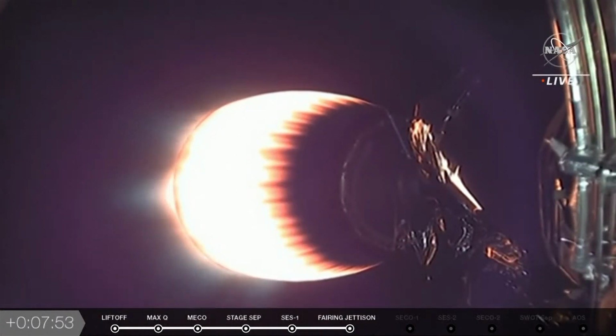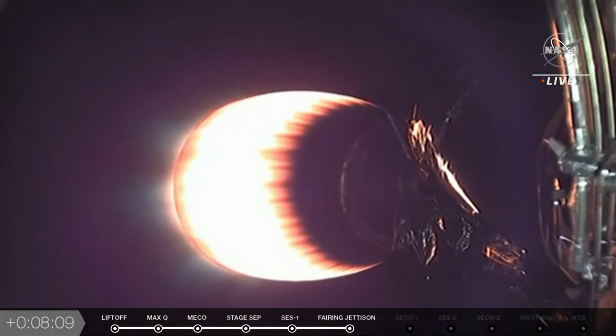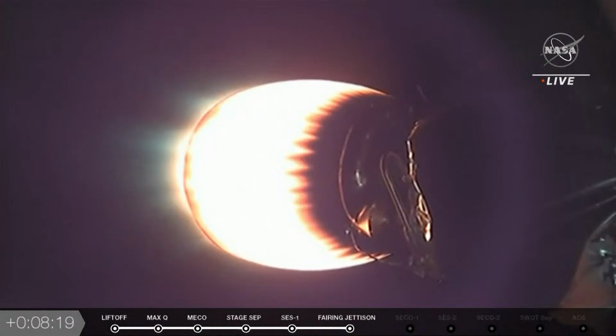Again, this is the 6th flight of this booster. That is right. Okay. So we are still awaiting, again, that shutdown of the second stage. FTS is safe. And when it does shut down, it's going to be over the Pacific Ocean, just west of the southern tip of Baja California. Again, exactly where we want it to be, following that well thought out planned trajectory.